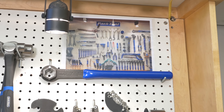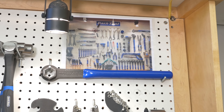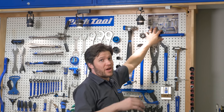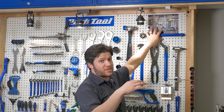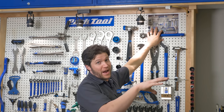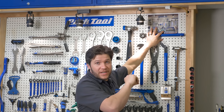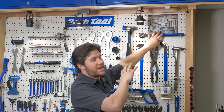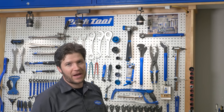And then also having a key that shows you where the tools go is really important. This key is going to help you put things back, because you're going to remember where to put them and you're always going to put things back, right? But your buddies are going to take things, your coworkers are going to take things, and they're not going to put them back right. This is going to help them put them back.